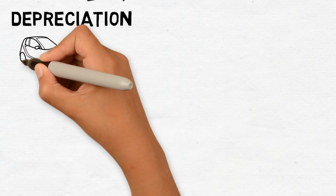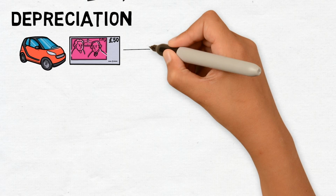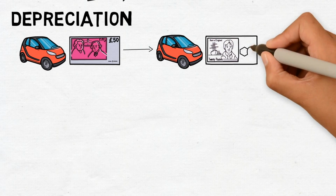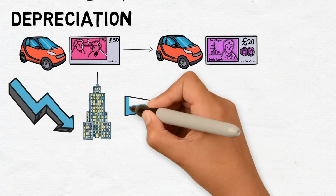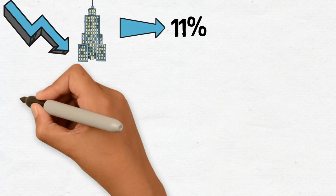Depreciation might not be the coolest thing, but it's very, very important for cruise lines. If you were to buy a car that costs £50, in a year or two's time it might only be worth £20. And this is happening to everything that the cruise ship owns. The cruise ship owns ships, it owns buildings, it owns loads of things on the ship, and this is happening to everything. Depreciation actually costs the cruise line around 11%.